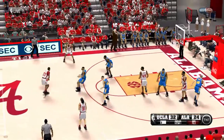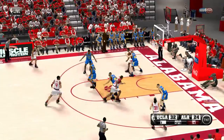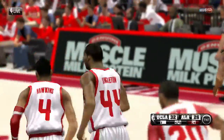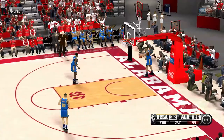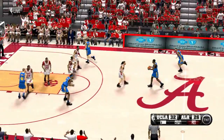There's the dish to Brewer. Pass to Benjamin. Feeds it to Singleton. Defended by Powers. Fades. And the basket by Singleton. There's 47 seconds left here in the third quarter.